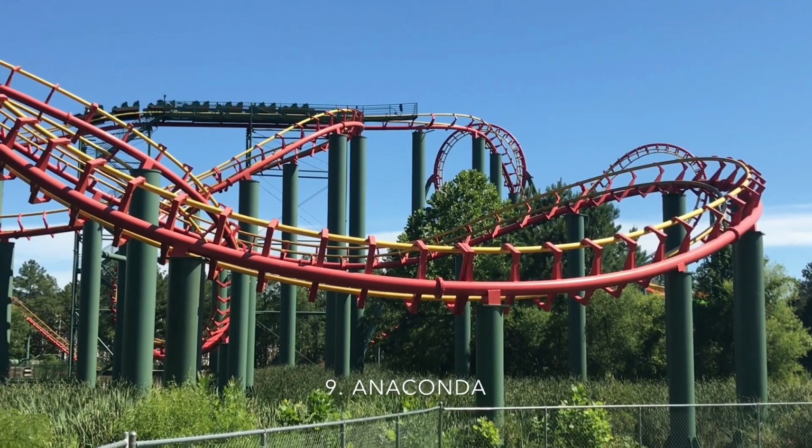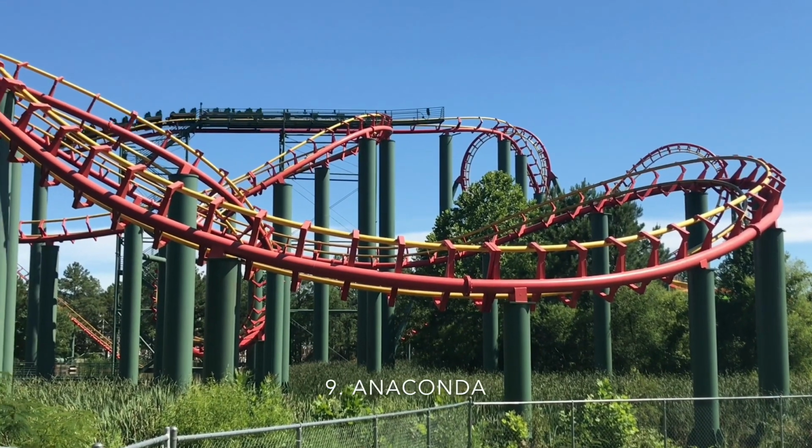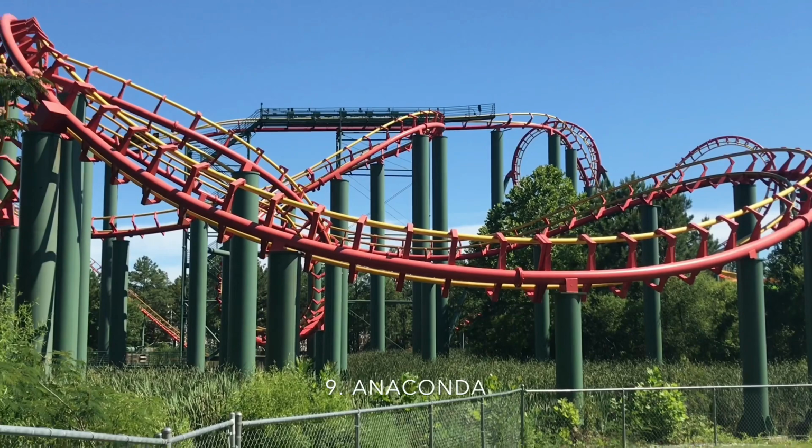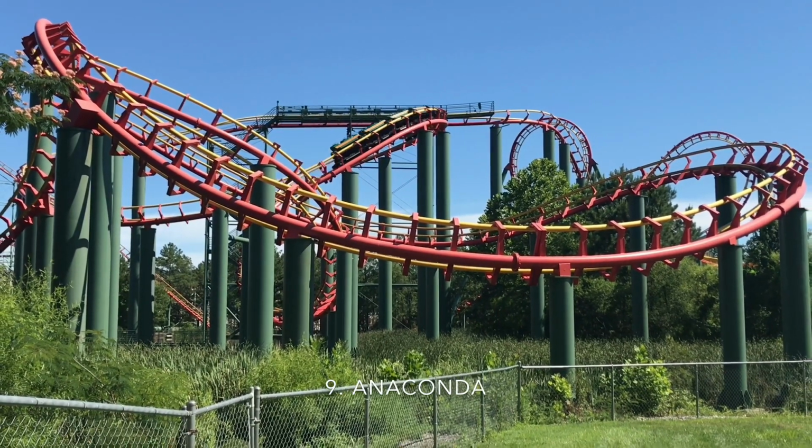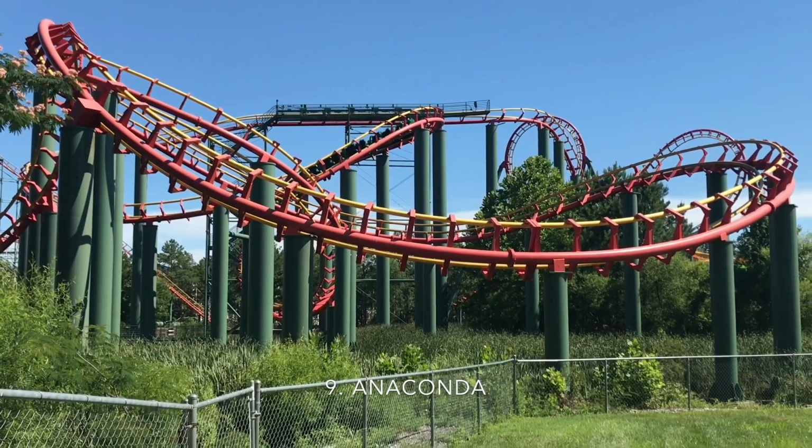I think they should tear it down in order to put in a new ride, such as a B&M invert or something like that. However, it's not as bad as some people put it out to be. It is definitely not the world's worst roller coaster or the worst roller coaster I've ridden.